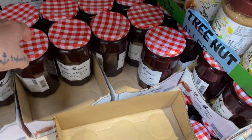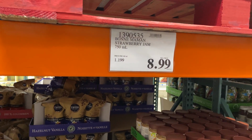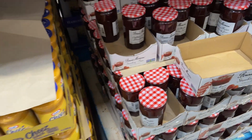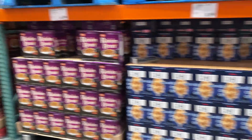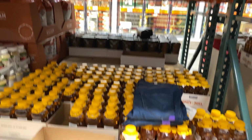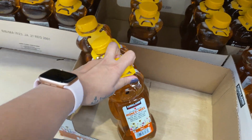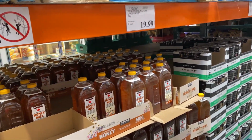And I would highly recommend these jams. In Costco you find better jams and better rates for jam. So it's like 1.2 kgs for $9, and I've tried this one. So yeah, it tastes really nice. And there are a lot of cornflakes options available, and oats and cornflakes and all those. Honey: you get liquid honey in a pack of three for $17. If you are a honey person, then you get honey, three for $17. This is a bigger bottle of 3 kgs for $20.